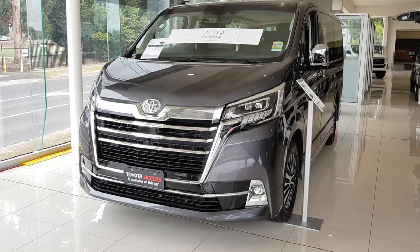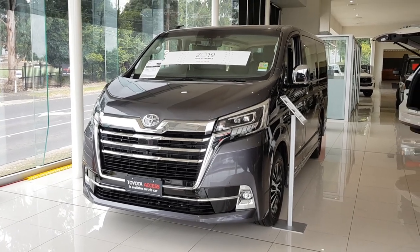This is the background of the all-new 2019 Toyota Granvia VX.